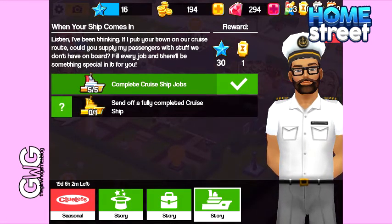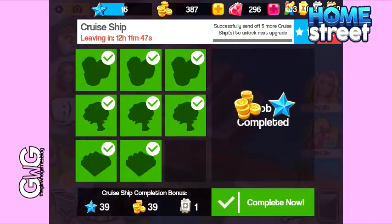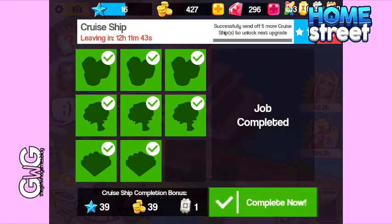So we're just going to skip ahead to completing the last job on the cruise ship, which is the 8 flowers. Once you click on the green tick on the last job, at the bottom a green bar will appear that says complete now with a tick. So click this to send off that cruise ship.